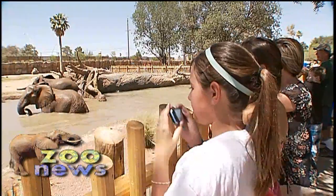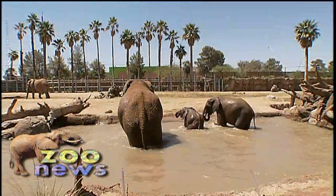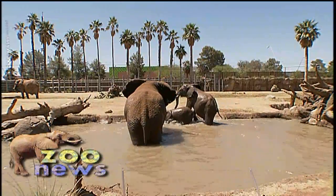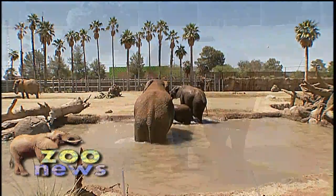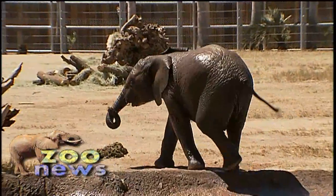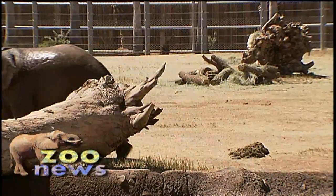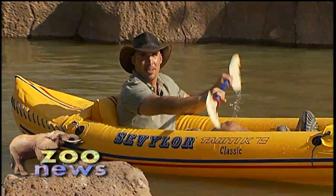And they're so graceful in the water. The elephants were splashing around in the water. We've never seen that before, so that was a lot of fun, and just being so close up to them and just being able to see them like they would be out in the wild. So that was really neat to see that.